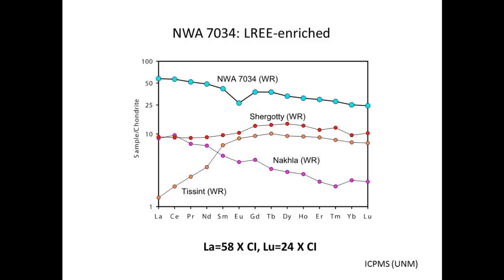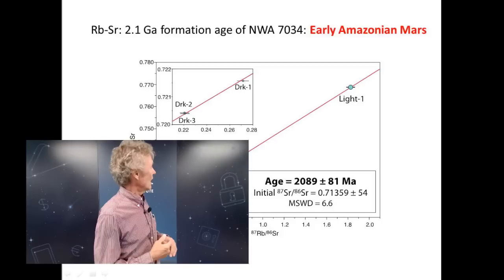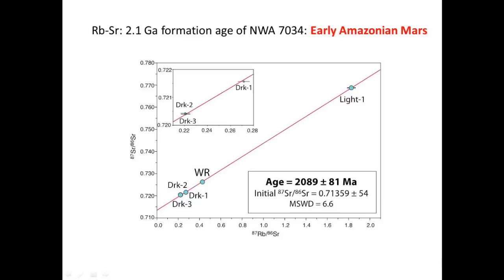Okay, so let's talk a little bit about how old this rock is. The first data set that we produced, and the one that got published in our Science paper, was really exciting, and it was done using rubidium-strontium age dating. And we found that the bulk rock has a formation age of around 2.1 billion years. And that places it in the Martian geologic timescale in the early Amazonian epoch.